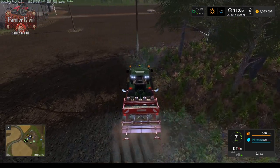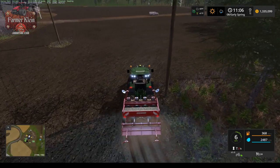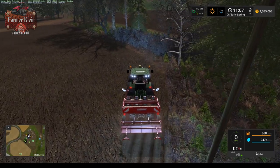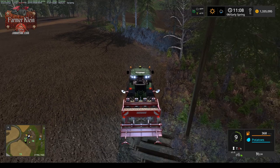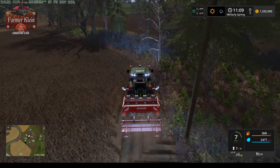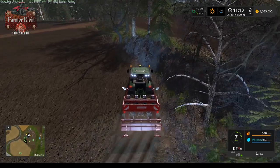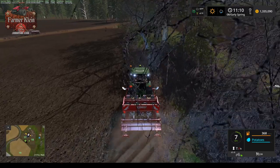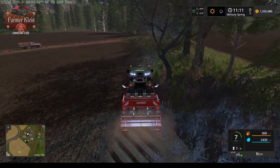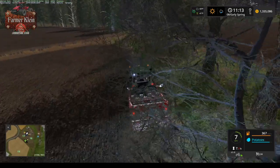We will need to come through here and put fertilizer on this field to get it up to three levels. But like I said, we're going to do that probably in early summer. Once we get our first stage of growth, we'll come through with a fertilizer sprayer and spray these fields with fertilizer.